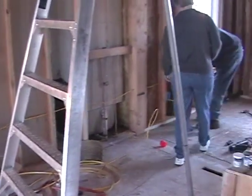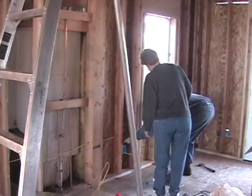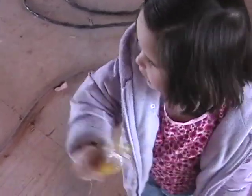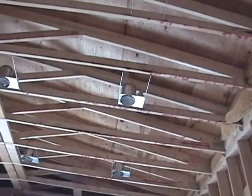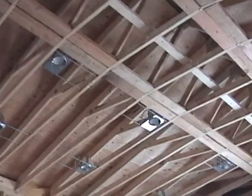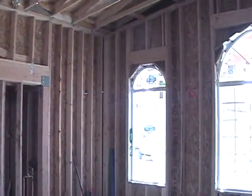Grandpa is stringing wires for the electrical stuff, and Nama's helping. And the girls are eating treats that Grandpa Ted brought them. There's the lighting they put up for the vaulted room. Did the plumbing guy come yet? No. Plumbing guy has not come.